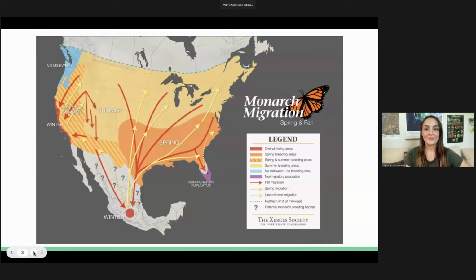So this population in the Eastern US, and in the West, they're special populations because they migrate. Monarchs are native to other continents as well, but this is the only population that migrates. And it's really unusual that this tropical butterfly has evolved and adapted to expand its range through migration, because that's really odd for a butterfly.